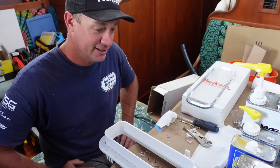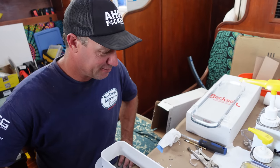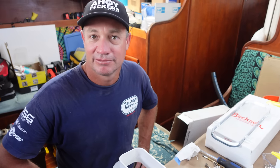So we're screwing them in, everybody. I sort of like a fixing on everything. It sort of feels a little bit more secure. I don't know, just my opinion. I could be wrong. Glue could be okay. Glue could do the job in some boats, I suppose, right for a certain amount of time.